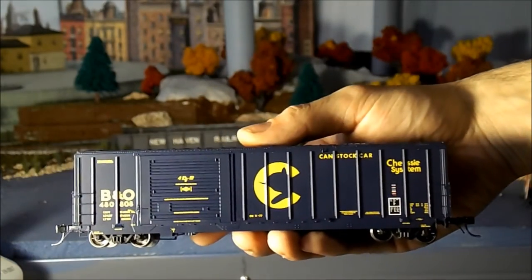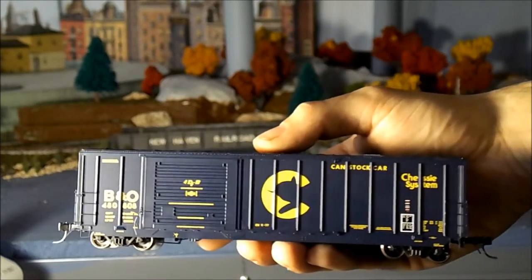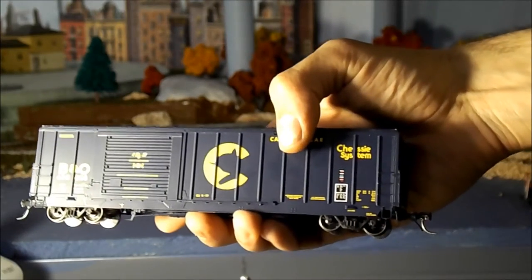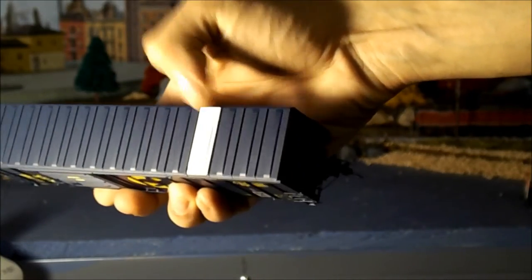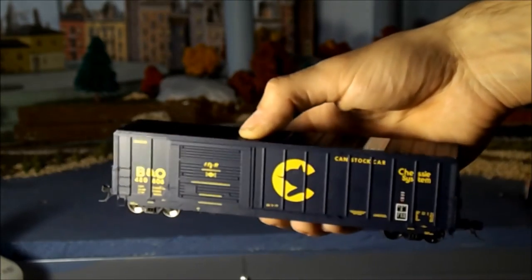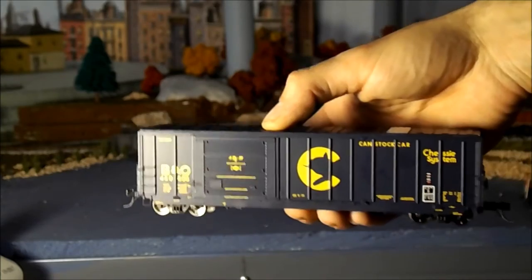These came in a whole bunch of different numbers, and there's two other cars that Spring Mills Depot has. One of them's got like a little bowling ball picture over here, and it says something about roller freight or something. I don't know. This is the only one that had the clear roof panel, so that's why I got this one, because, you know, I like to have different cars and whatnot.